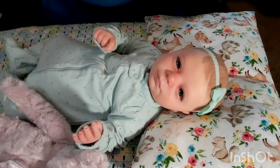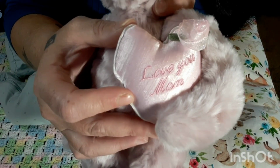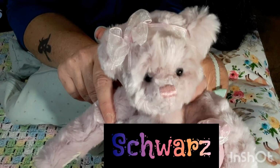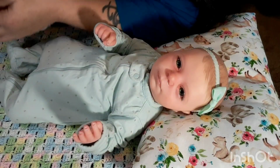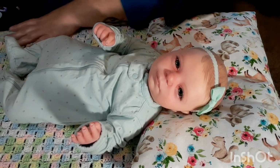And then this bear that says, love you, Mom, love it. I have decided to call this bear Schwartz. So this is Schwartz. Gorgeous. It's a really light lilac color, like a purpley. It's beautiful. I love it, love it, love it.